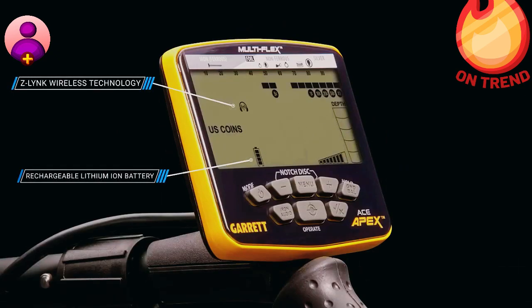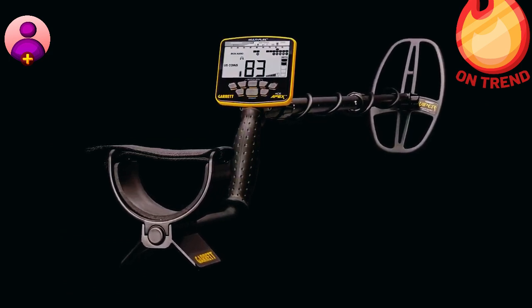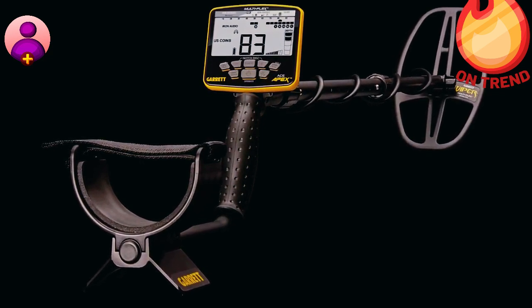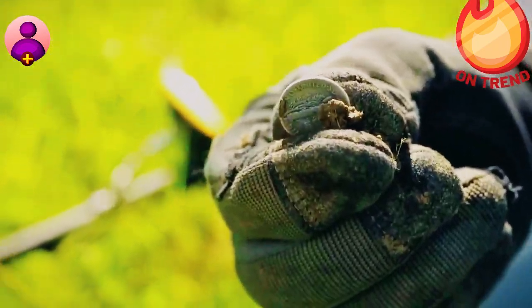One standout feature of the Ace Apex is its inclusion of M3 wireless headphones with Z-Link technology, allowing users to detect without being tethered to their device. The iron volume feature allows for precise control over target volume, enabling users to independently adjust the volume of iron targets, a boon for experienced hunters seeking to focus on specific finds.